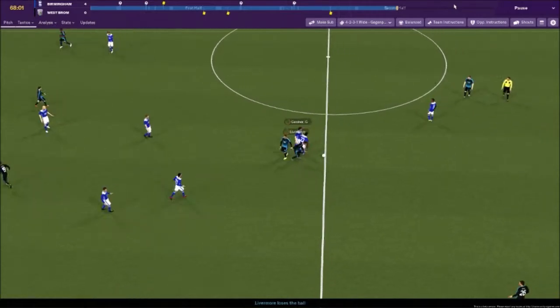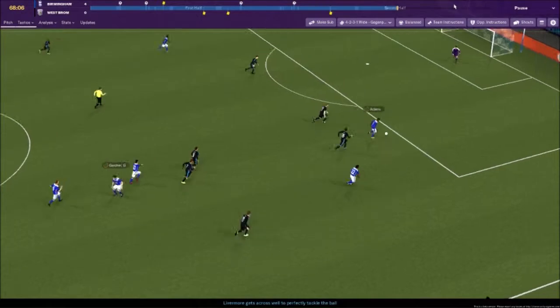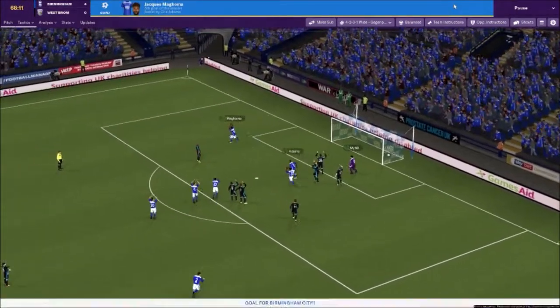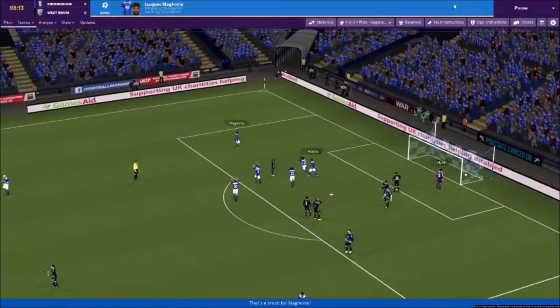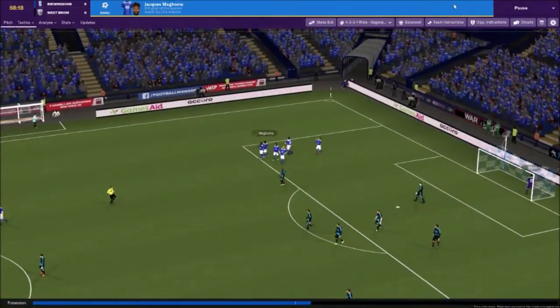Livermore, tackled there by Gardner, showing dominance. Adams able to break away here. Can he get a goal? But Magoma able to put it to the bottom right hand corner, making it 5-0. And at the moment, it's looking very, very good.